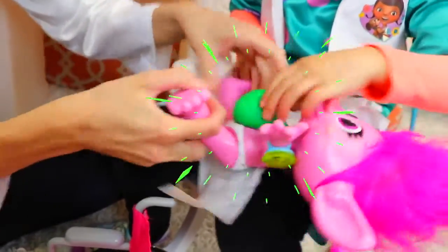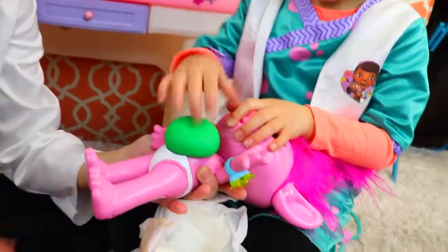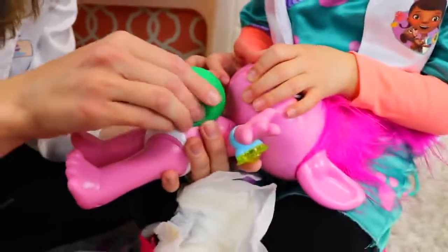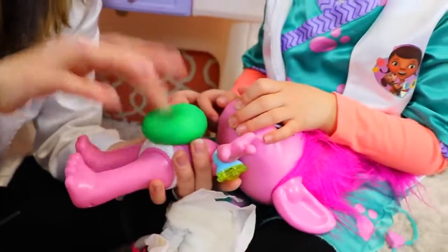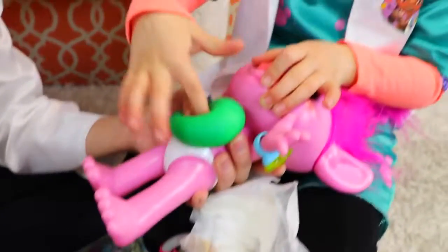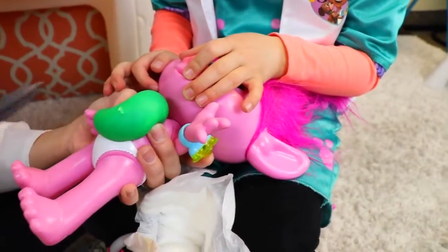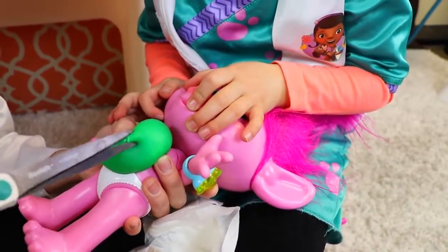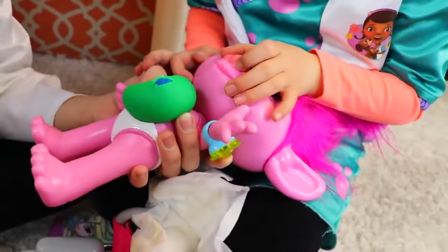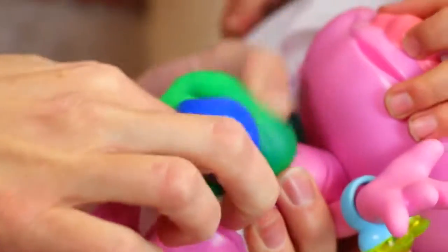Wait a minute, that's coming from her belly. Uh-oh. Wait, feel it. That's not good. That's squishy. Okay, there is something weird going on here. Maybe like an alien baby inside. I don't know. Is that squishy? Yeah. Let's cut it open. Ooh. What's in here? Ew. Just, oh, gross. Look at that. Ew. There's some blue goo coming out.